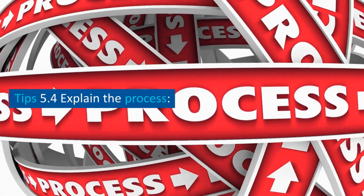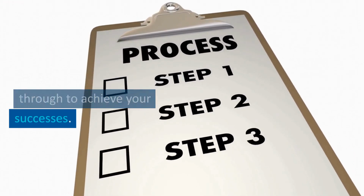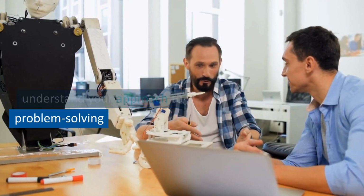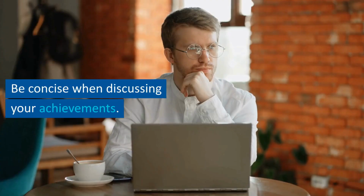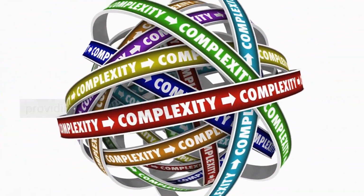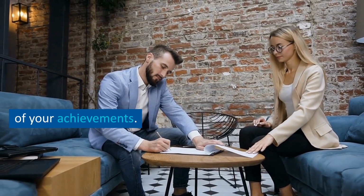Tip 5.4: Explain the process. Explain the process you went through to achieve your successes. This can help the interviewer understand your approach to problem solving and your ability to work independently or as part of a team. Tip 5.5: Be concise. Be concise when discussing your achievements. Avoid going off on tangents or providing too much detail. Stick to the point and provide a clear and concise explanation of your achievements.